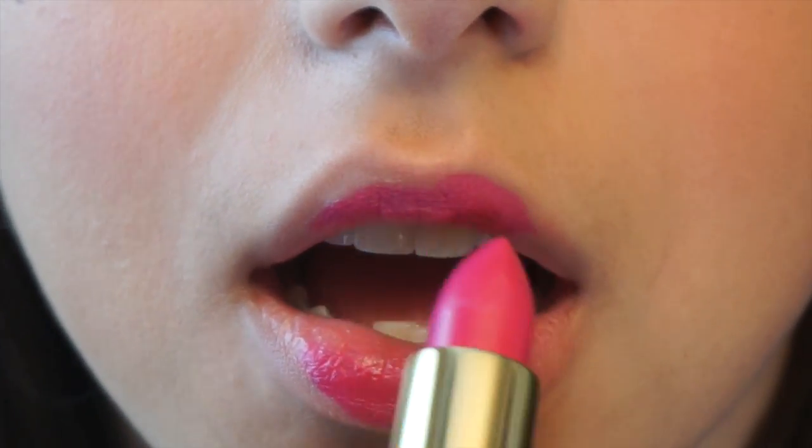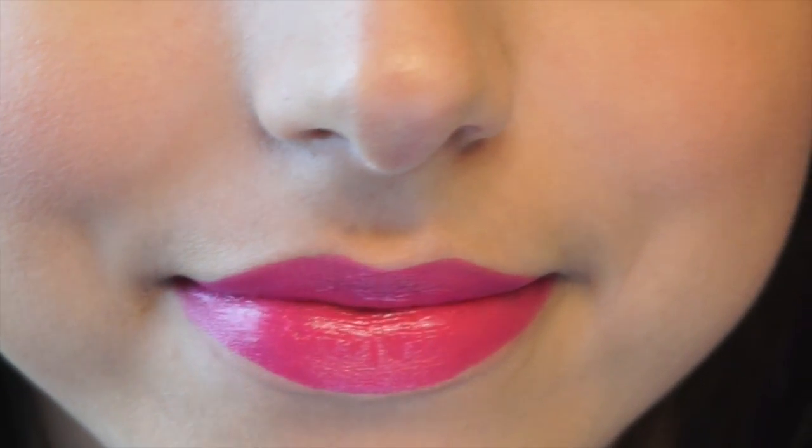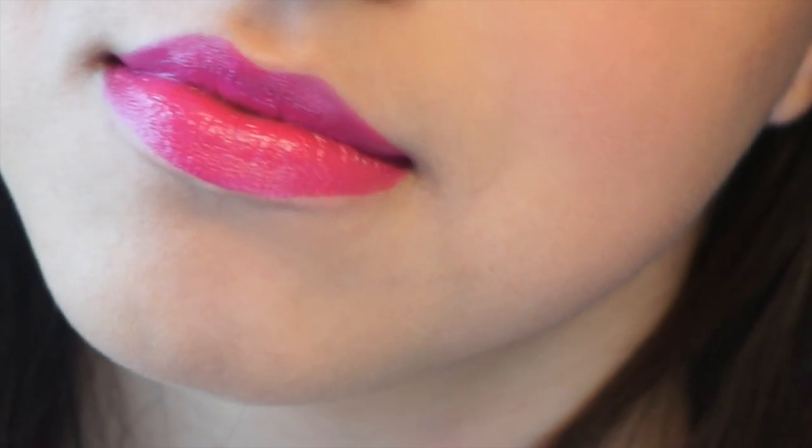And just by those few little spikes on my lips, you'll see how pigmented they are. And here it is on the lips. It is beautiful. I love it. And here's the completed everyday look.